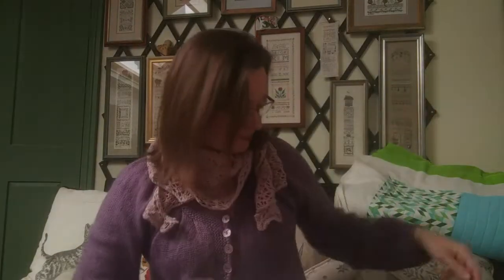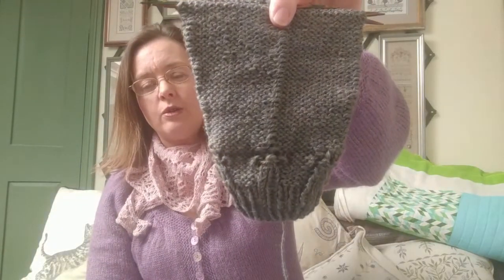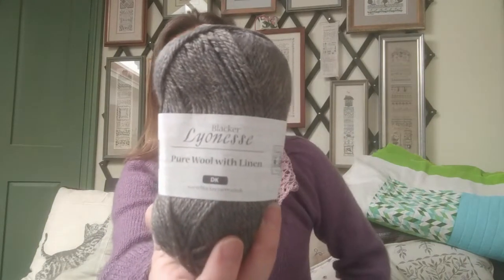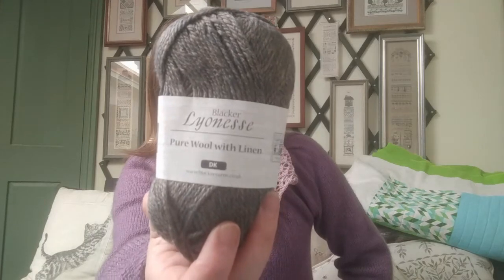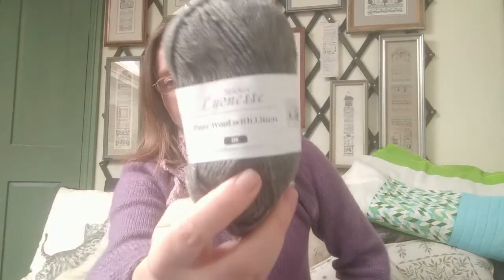Otherwise, I am still working on my Scolle cardigan. I am over halfway on Sleeve Island. The Progress and Mark Keeper is where I was last time, and I have finished one sleeve and started the second. I'm about a quarter of the way up. This is being knit in Blacker Lioness, which is a mix of linen and Falklands Island merino, and is in the dark colourway Hematite.